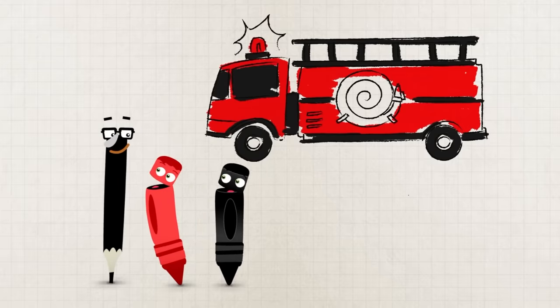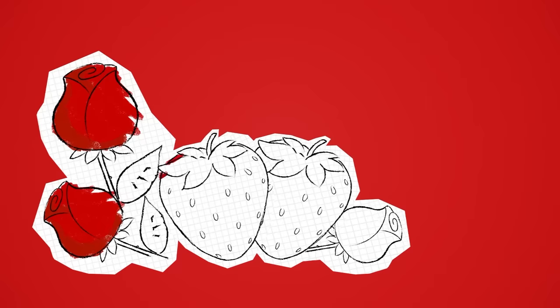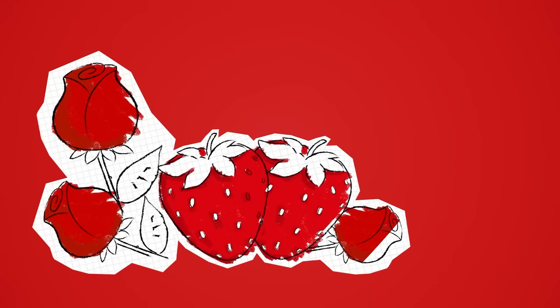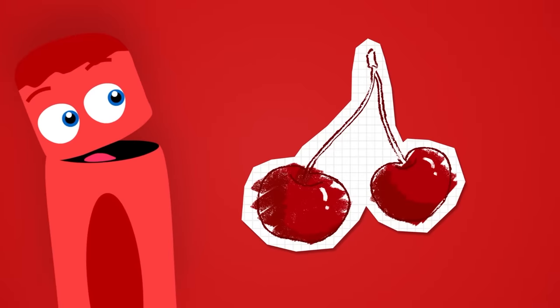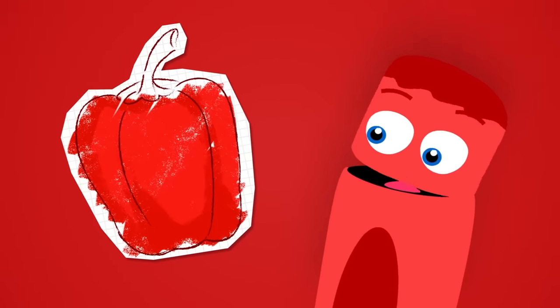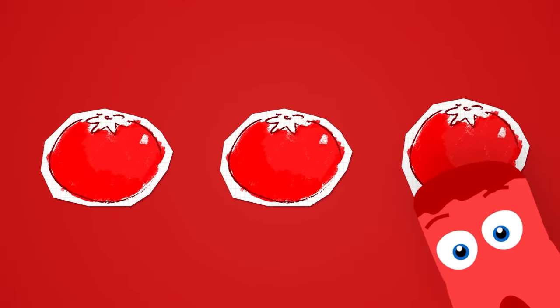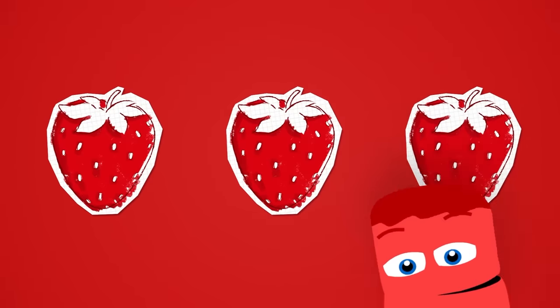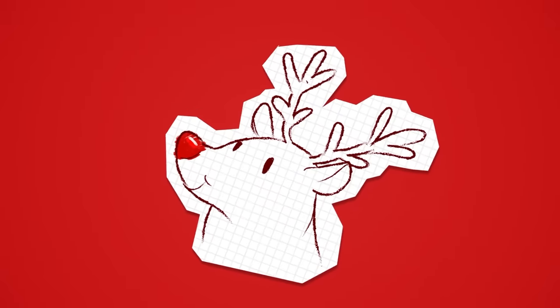This is how you color a fire truck. Red is near. Let's all cheer. Let's see what is red round here. Cherries, peppers, they are red. A red fire truck's ahead. Red tomatoes, yum, yum, yum. And red strawberries, let's have some. A red ruby, a red rose, and a big red reindeer nose.